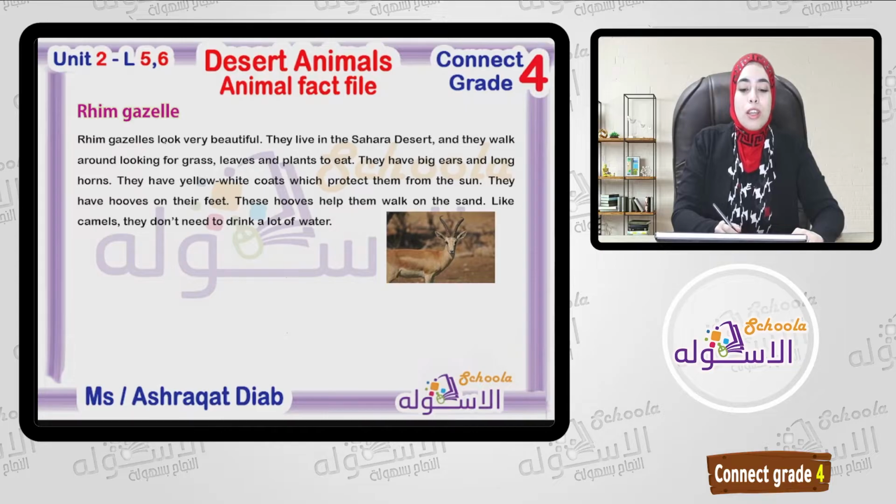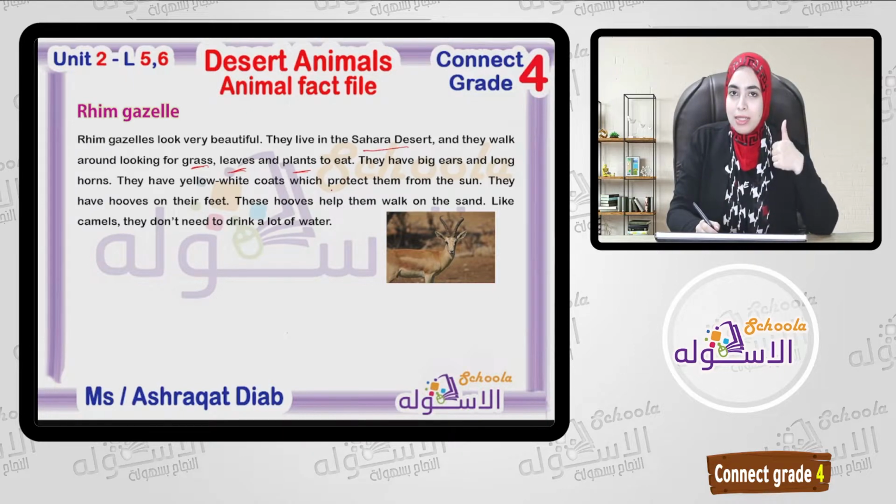Ringgazzles look very beautiful. Okay, Ringgazzles are beautiful animals. They live in the Sahara Desert. Okay, this is the place where they live. It's the Sahara Desert. And they walk around looking for grass, leaves, and plants to eat. So what do they eat? They eat grass. Okay, they eat leaves on the trees. And they eat plants. Okay, plants.